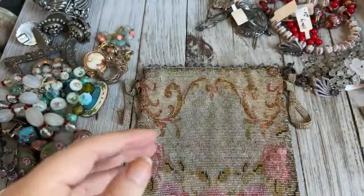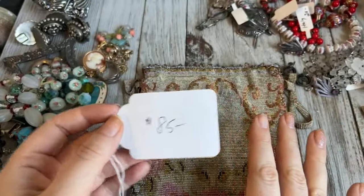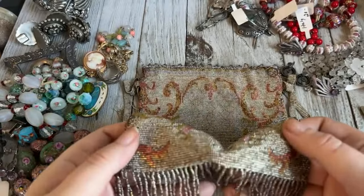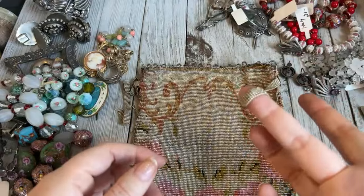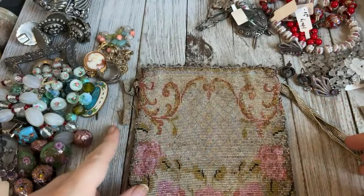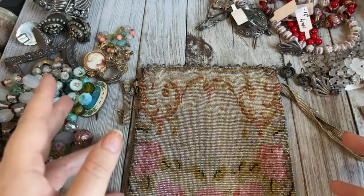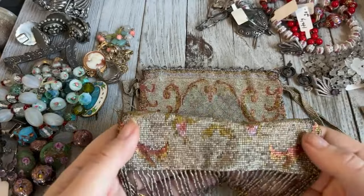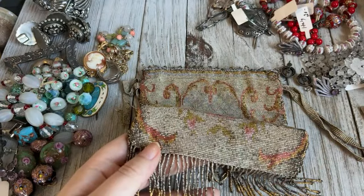But this was originally $85, which I don't think was a bad price. Especially, like I said, with this being intact, and this one's fine. And it's just that one section right here, which I'm gonna tape, I think, and just make sure that I don't lose any more beads to it. But the inside is in such good condition. This is definitely an old purse.